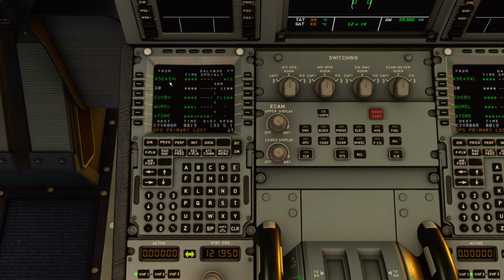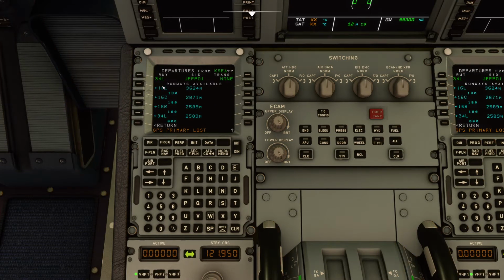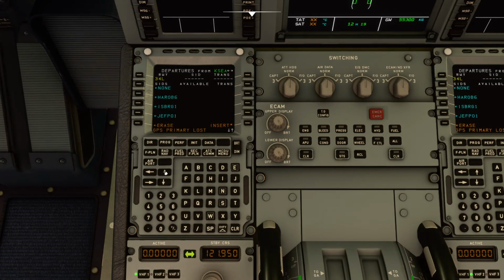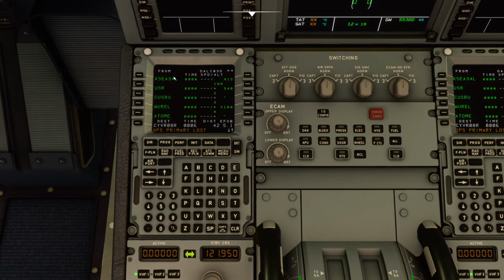Let's go over our flight plan today. We're going to be departing from KSEA, runway 34 left. It's going to be our departure today. Taking 34 left. From 34 left, we're going to bang. Where are we going actually? Good to know where our actual route is going to be. To JEFPO 1. And there's no transition. We're gonna go ahead and insert that.